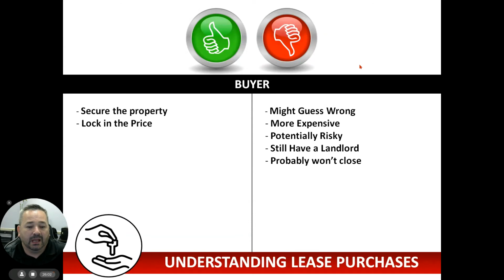Lastly, it probably won't close. So as a buyer, why would you go into a contract knowing it's probably not going to close? And it could be for any one of these reasons. You didn't get your credit where it needed to be. You didn't save up enough money. The property either increased or decreased in value and doesn't work anymore for you.